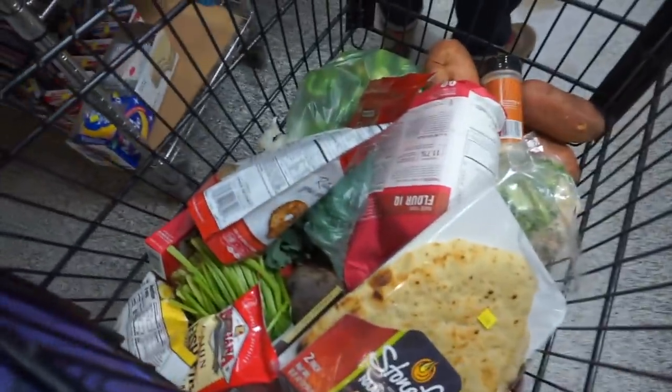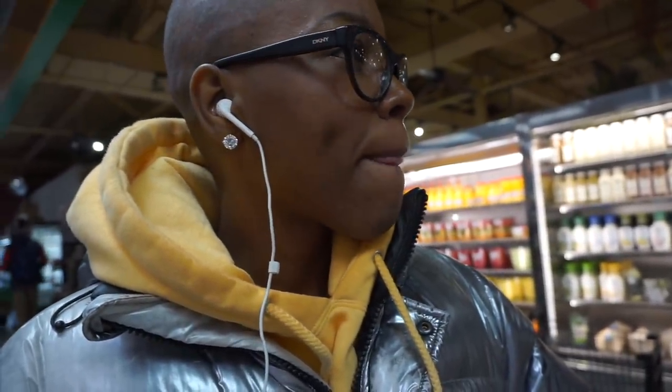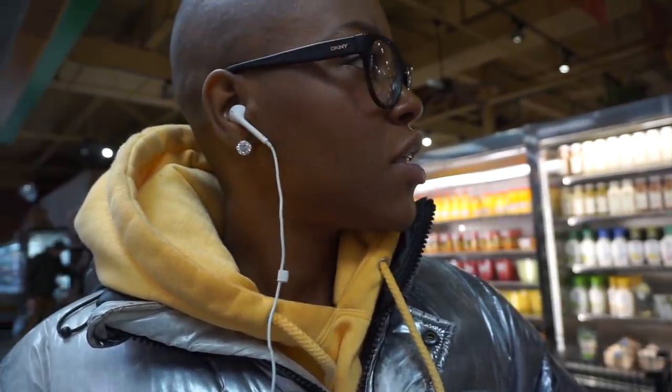Got everything on my list, but it's not gonna look like too much because I did get more seasonings than I normally do, just so that I can kind of dress things up. I feel like I don't have enough sides. I really only have sweet potatoes and green beans. Let me go back and see. That's all I had on my list, but I'm gonna go back and see if there's some other side I can make, or maybe if I just need to get a little bit more of something to make a side.